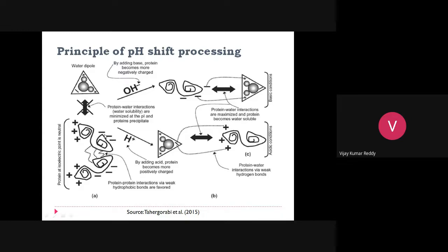If you want to reduce the pH, you add the acid. With the addition of the acid, the H plus ion concentration in the solution will be increased. So the surface of the protein is completely occupied with positive ions. Because of the positive ions, protein-protein interaction will be disfavored because of the repulsion. The other protein molecule also has complete positive charges, so definitely there will be repulsion.